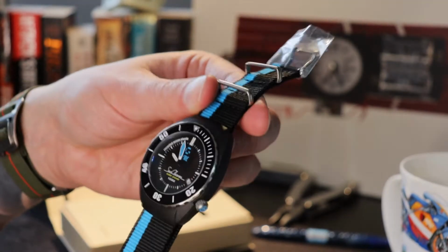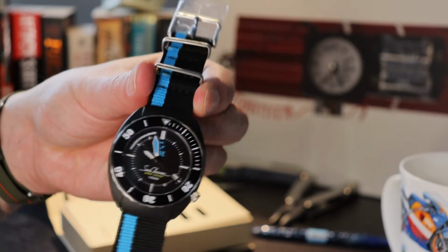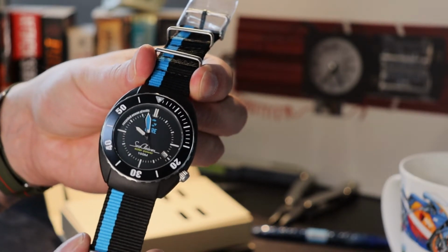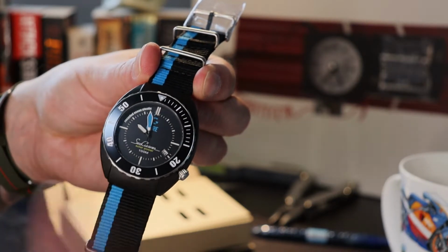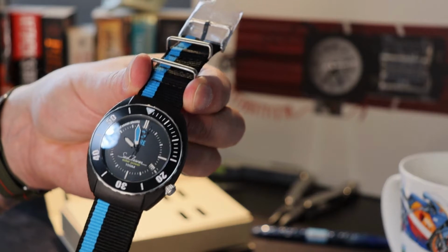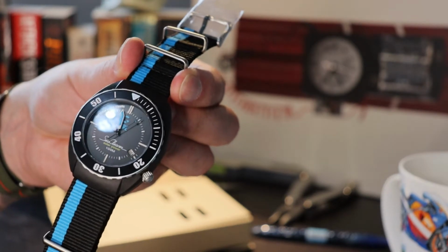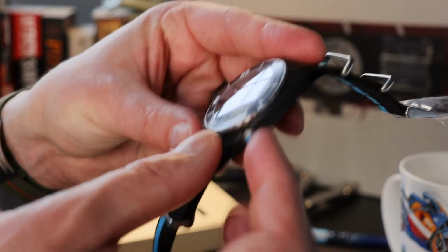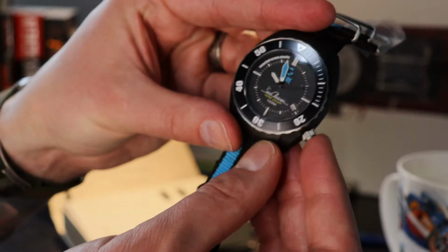Ticking away inside, we've got a Seiko Epson VS42, and that's a solar quartz movement. You're going to find that movement in some of the Jack Mason and AV8 watches. The claim is that from around 3 hours of light charge, you're going to get around 6 months' worth of power. The crown down here at 4 o'clock is just a pull and push.